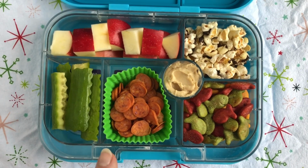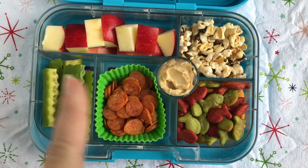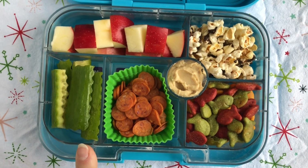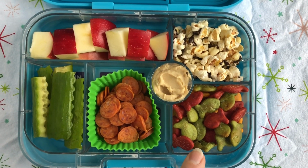Today we are using the Yum Box Original. I have apple chunks arranged in kind of a candy cane, red and white alternating. I have cucumber sticks, mini pepperonis, goldfish crackers.